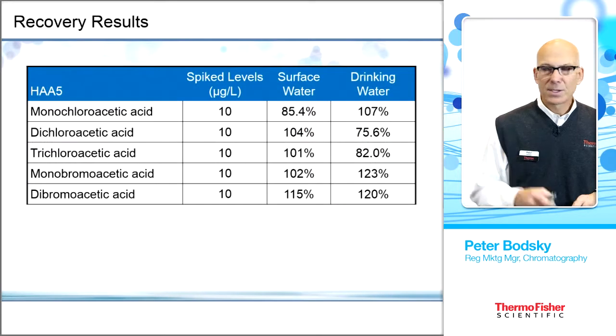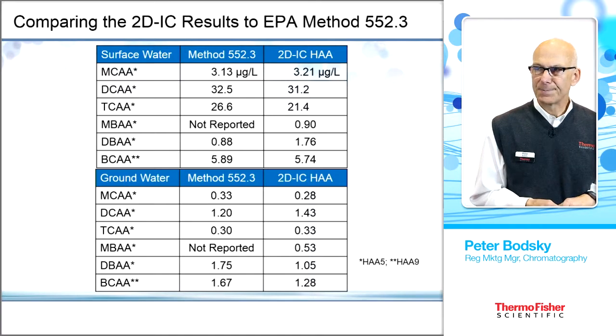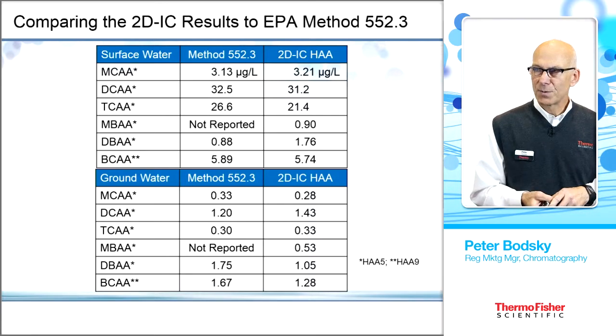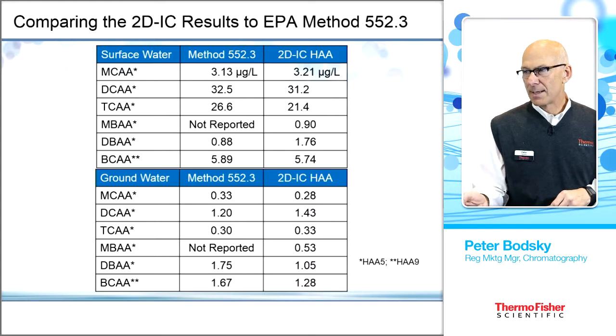Here's actually some recovery results that we see for the haloacetic acids. This is the HAA5, good recovery, as you can see, in both the surface water and the groundwaters. And we also do some comparison in this table showing the 2D-IC results and comparing that to 552.3. And so the detection limits relative to 552.3 are actually quite good. In fact, in 552.3 for the MBAA, we weren't able to see any of the results, but with 2D-IC, we're actually able to see and detect and quantitate that compound.